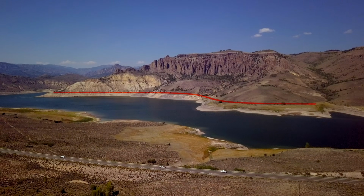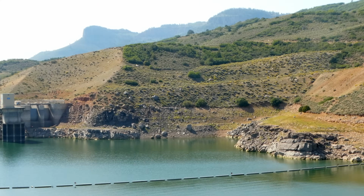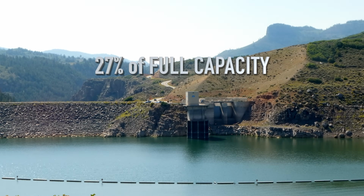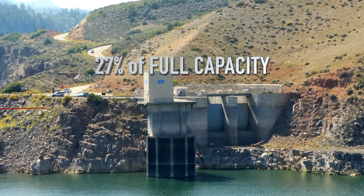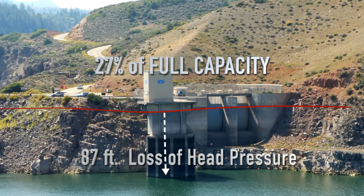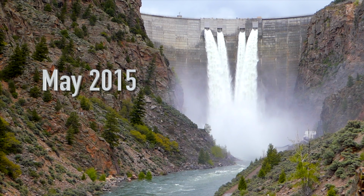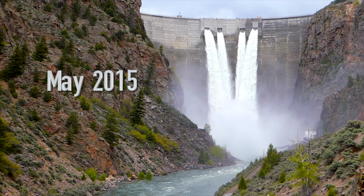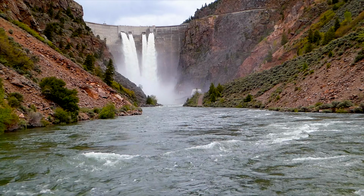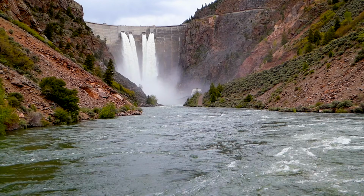At the time of this video, water stored in Blue Mesa was near record level lows, holding only 27% of its full capacity. This left the utility-grade hydropower collection tower at its lowest level since 1984. The excess springtime water releases of 2015 at the nearby Morrow Point Dam may become a thing of the past as climate change continues to overtake the North American Southwest.